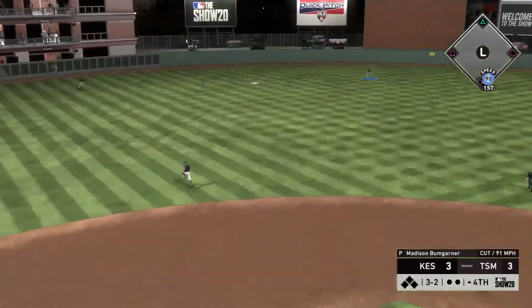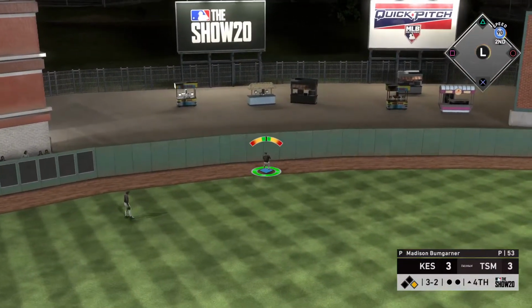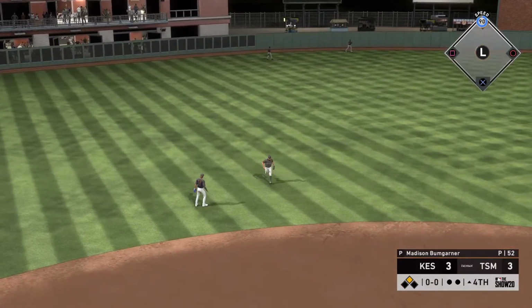Now a ball lined toward the alley in left center. And this is into the alley and ought to be good for extra bases. And he will pull into second with a leadoff double.